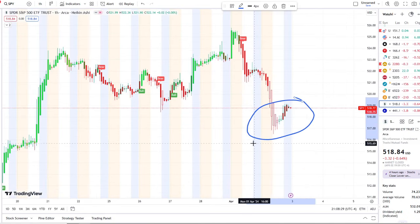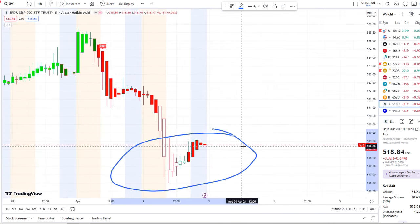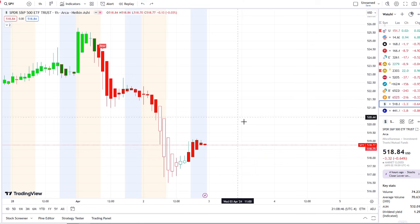Back at this level, it is fighting to stay above 518, the support from last week when it ran back up to new all-time highs. It is fighting here in the after hours to stay above it, right? At that 518.77 level to be exact so far in the after hours.